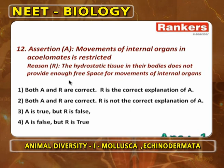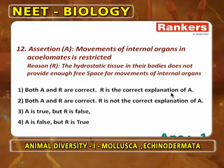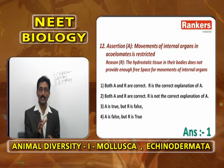The first one: A and R are correct, and R correctly explains A. Because in the phylum Platyhelminthes, between the alimentary canal and body wall, what is present? The mesenchyme. In the mesenchyme, all organs are embedded. So, such tissue restricts the movement of organs. Now, we move to the next question.